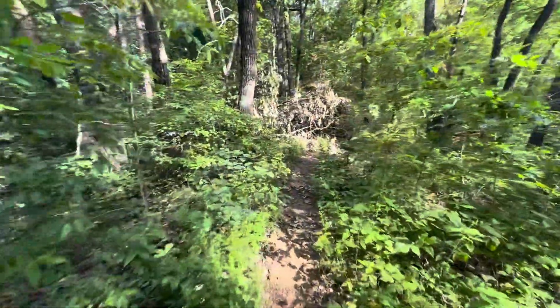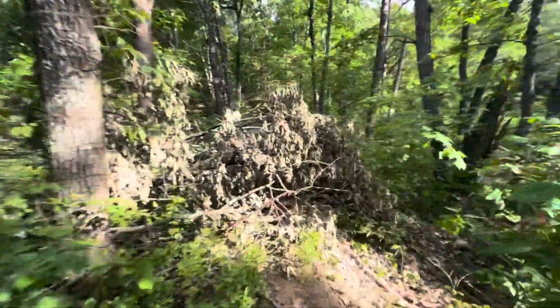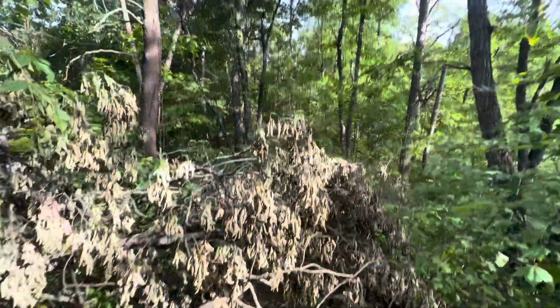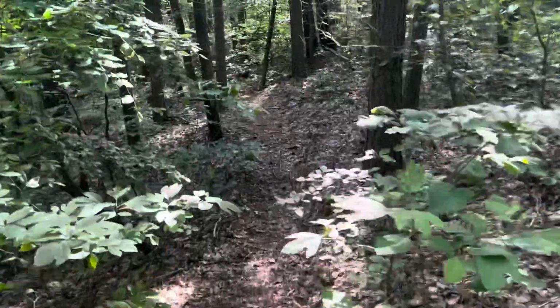As you come down one hill, you head right back into another hill, but there's a small obstruction in the way. Folks have blazed a trail around it. Just want to let you guys know, and then right after it's that hill. Mile 11's got a little obstruction before it. And then the trail gets a little narrow down through here.